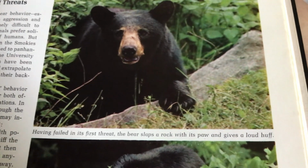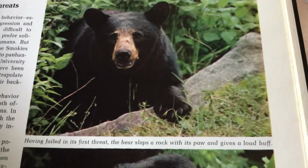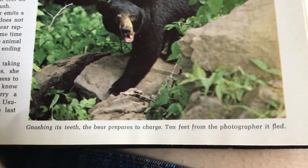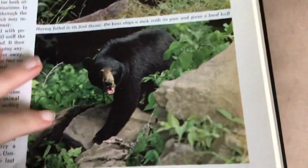Having hailed its first threat, the bear slaps a rock with its paw and gives a loud hop. Gnashing its teeth, the bear prepares to charge. Ten feet from the photographer, it fled.